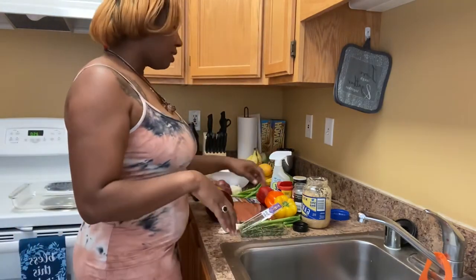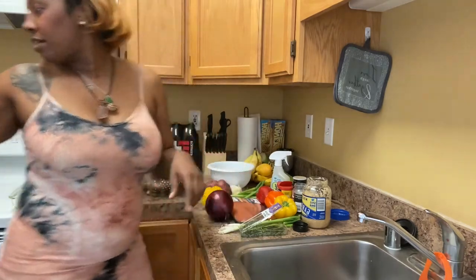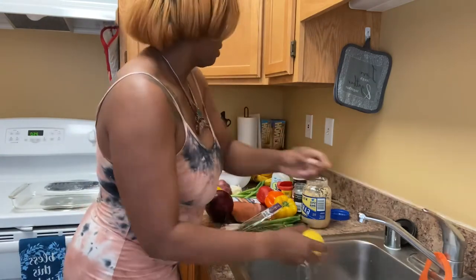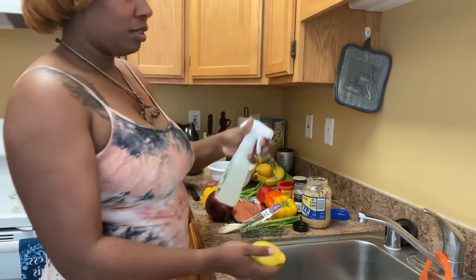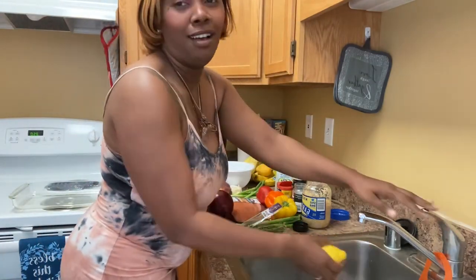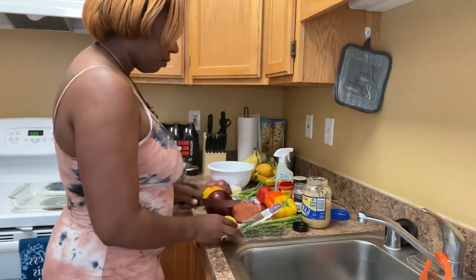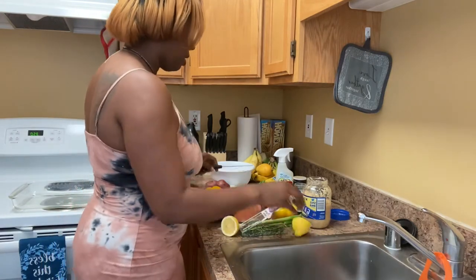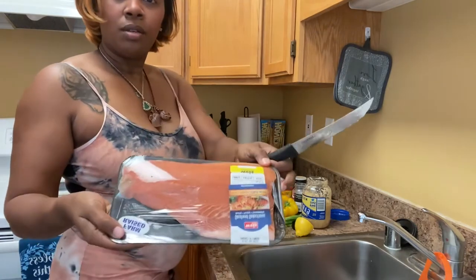So, I basically had the lemon right here. So I'm gonna clean it. I'm gonna wash it, and I'm also gonna spray it with the vegetable wash. And then I'm gonna wash it again. I'm just gonna clean it and soak it. This is farm-raised pink salmon.